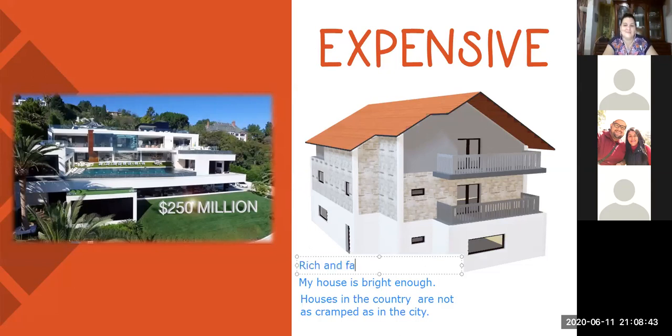Let's say rich and famous houses are too expensive. Okay. Rich and famous houses are too expensive. Very good. It's true. I know, it's super, super expensive. Can you tell me again? Rich and famous houses are too expensive, right? Rich and famous houses are too expensive. Okay, very good. Way too expensive, out of reach. That's what it means. Super. Okay, let's go with our next one.